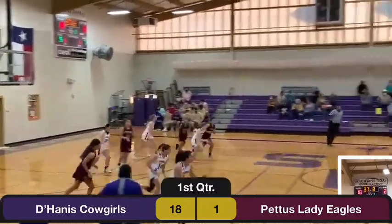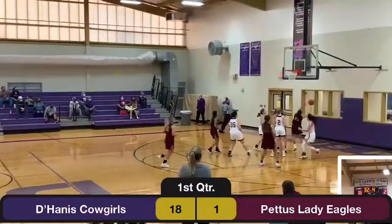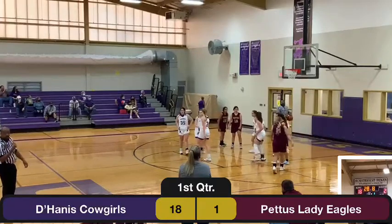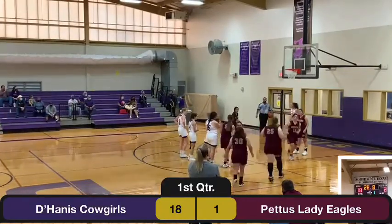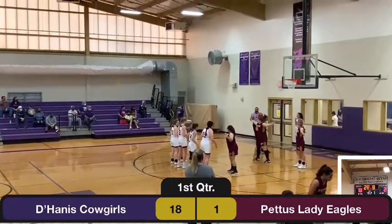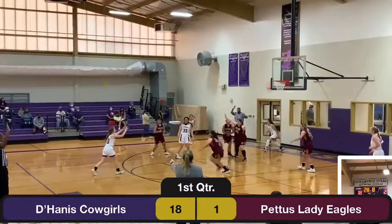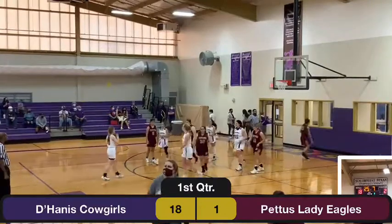Stolen by Sydney Reyes, and she's going to take it off the backboard, off and rebounded by Pettus. And it's going to be tied up, and the ball is going to stay here with the Cowgirls. Seconds here in the first quarter. Reyes finds Harkins for a three, and it's going to be off the backboard and a foul.